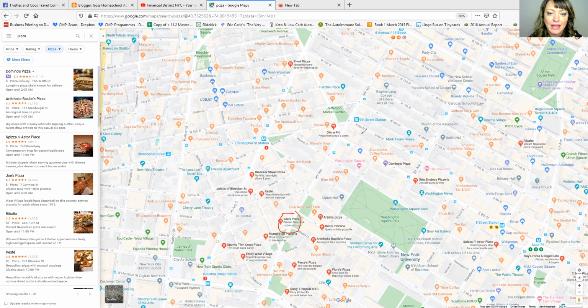And then the Christopher Street station is where we got off for our metro stop. And we just walked up and down the streets. So the streets are really cool. You can see some amazing brownstones, and it's just a very artsy area.